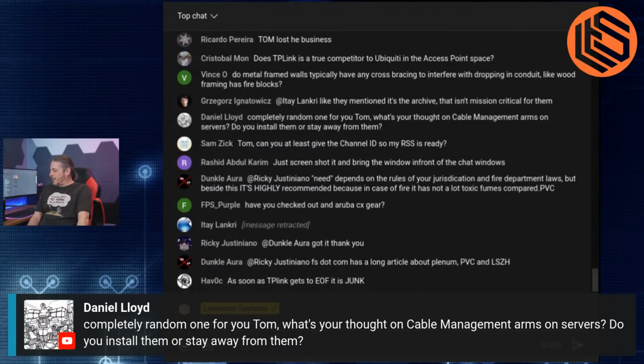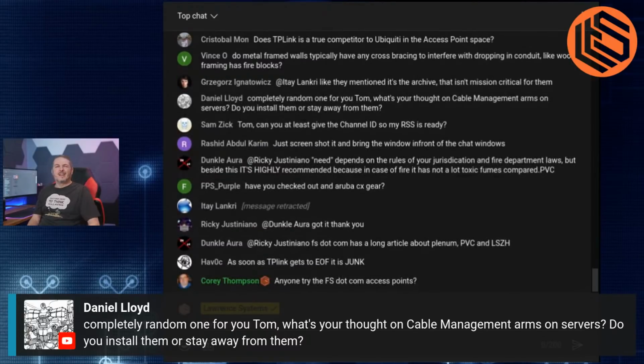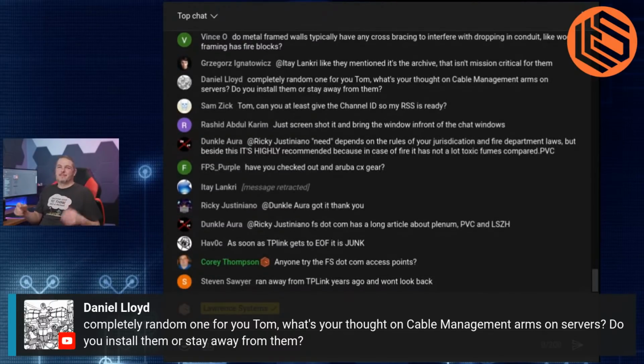Random thought: what's your thought on cable management arms on servers? Do you install them or stay away from them? I'm not hard on those. They're nice, but not always needed.